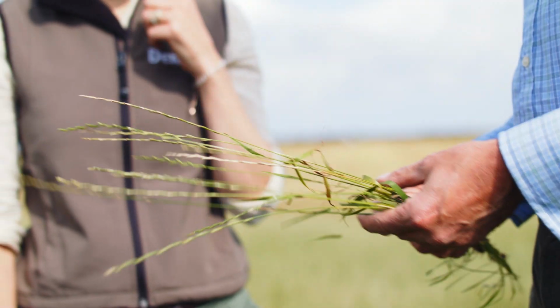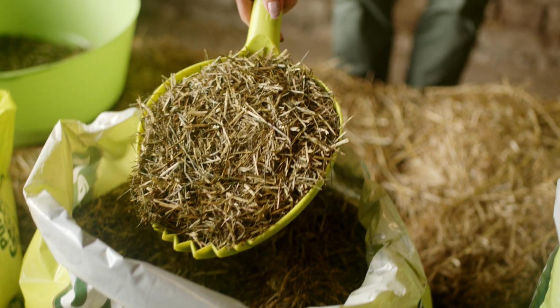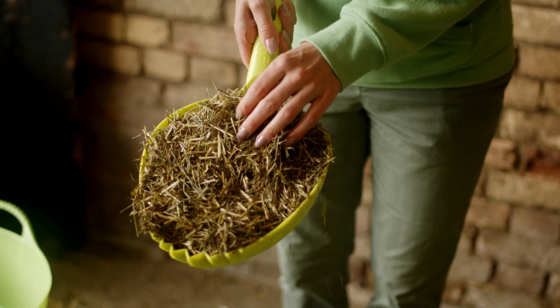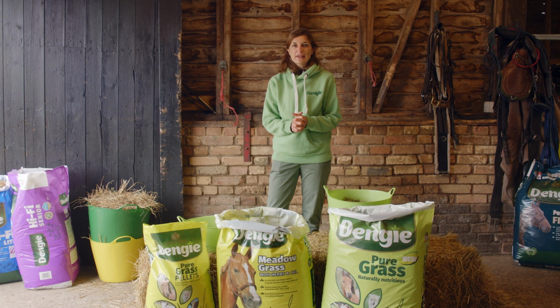In the middle you can see the meadow grass with herbs and oil. This is a higher calorie product which is ideal for promoting weight gain in poor doers, or if you use it at lower feeding rates for increasing and improving coat shine and condition. So when deciding which grass product to use for your horse, there are various factors to take into account.